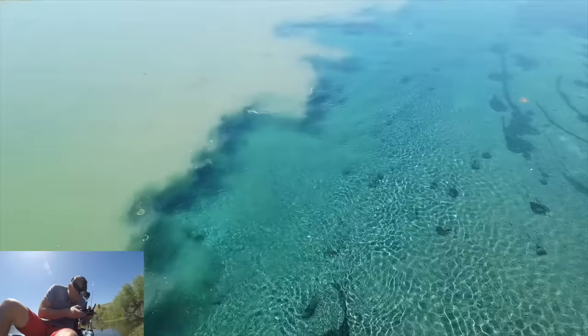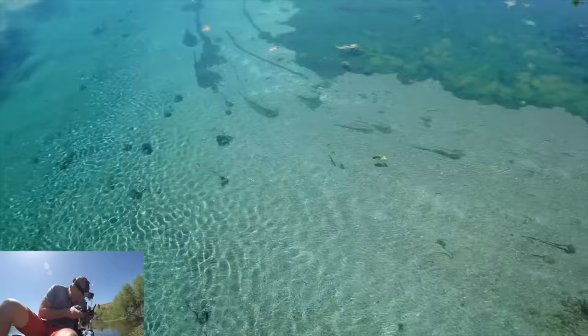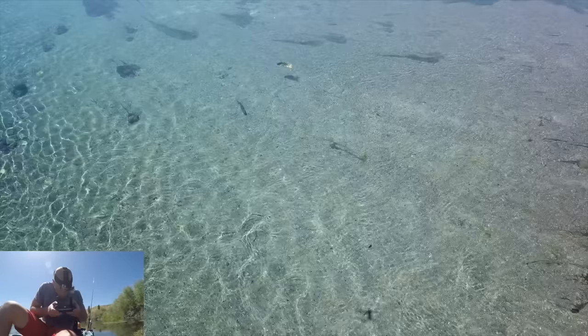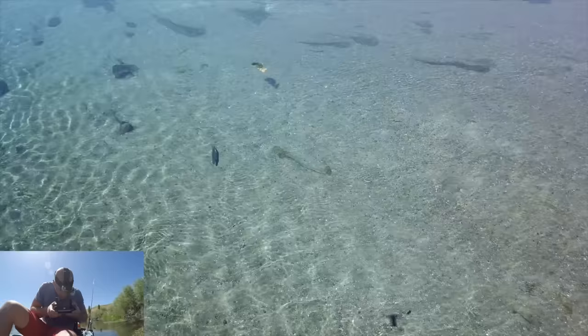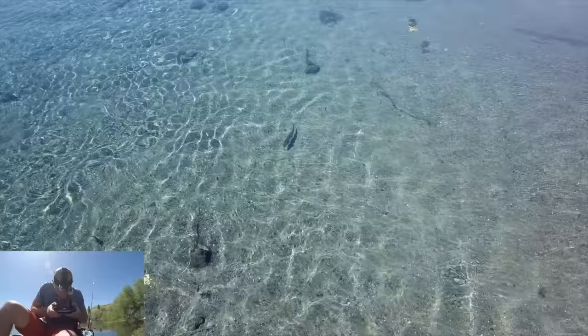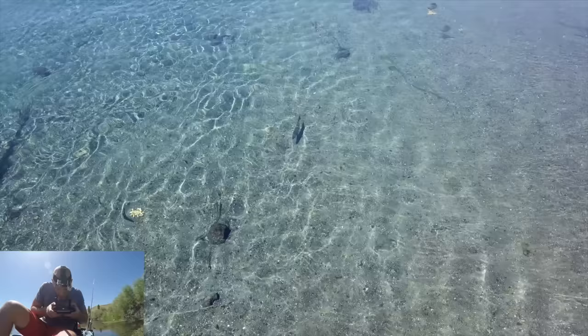Oh wait, there might be a sturgeon. See that thing right there? That might be a sturgeon. Or a really big carp. Oh, I don't think that's a sturgeon. Wait. Yeah, that might be. It's so hard to tell because I'm just looking through my phone screen. I'll be able to tell better later.